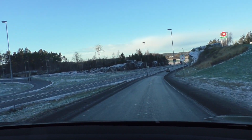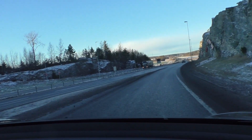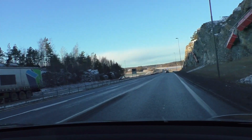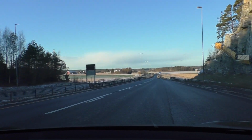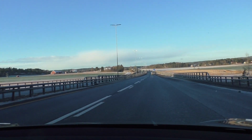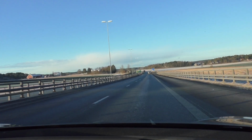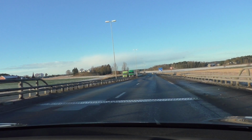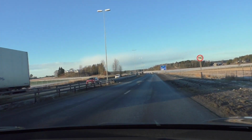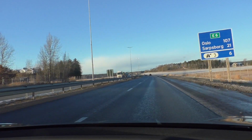Yeah, we are on to E6, just merging. Now it is quite warm actually. I'm sweating a bit in the car. I have just 21 degrees Celsius, but it feels quite warm. Yeah, and it's bright and sunny, so beautiful weather. Oslo, 107 kilometers.